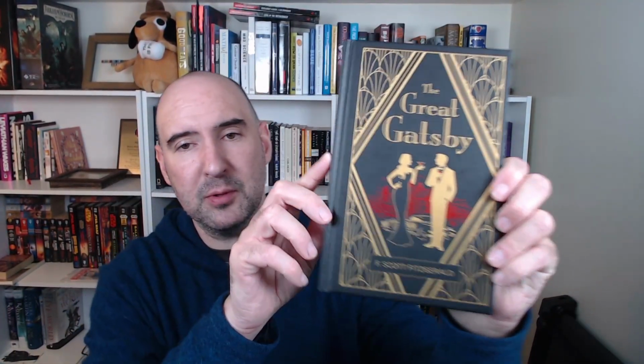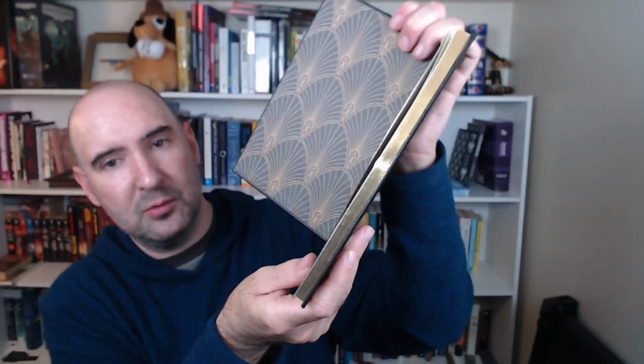Today we're going to have a book review about The Great Gatsby by F. Scott Fitzgerald. This continues my exploration of the classics that I've been weaving into my reading, and this is one that comes highly recommended quite often, so I figured I'd try it out. This book in particular is very fancy. You've got the gold trim sides and the Art Deco kind of look to it.